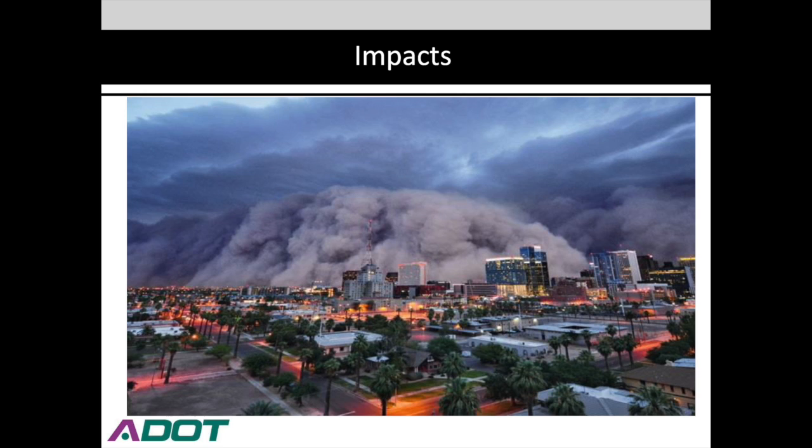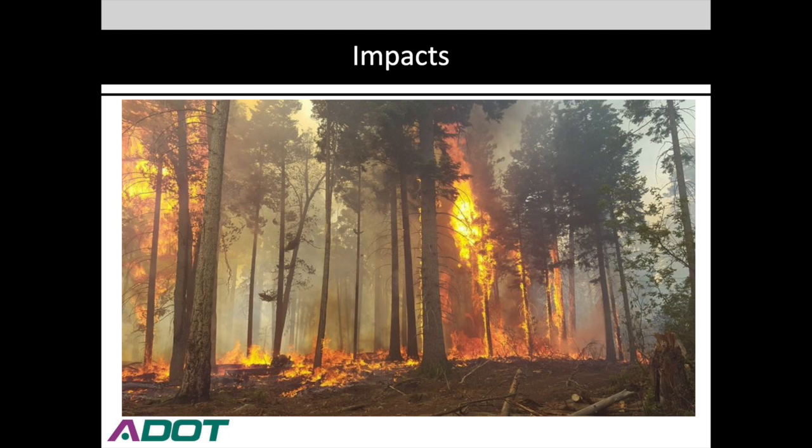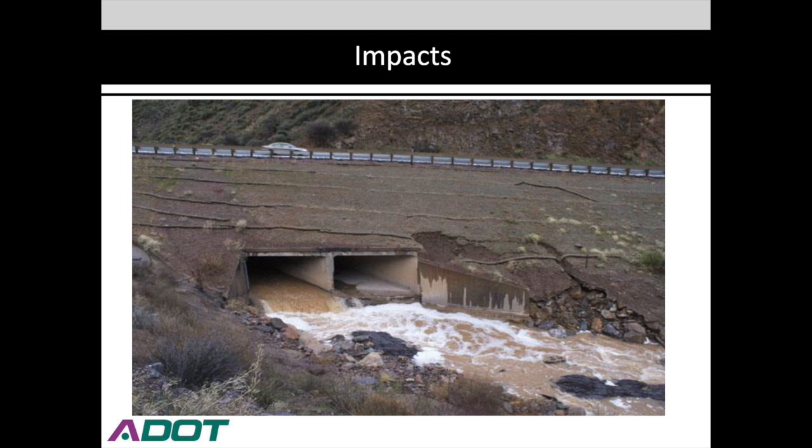This was a bigger one from 2011. That's downtown Phoenix. Usually we make forest fires along with California. We make the national news. Here's slope erosion. And you can already see where we were mitigating already the slope before, and here's another event that started to erode the base of the slope, and then all the damage around the concrete box culvert.